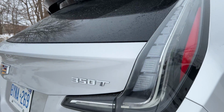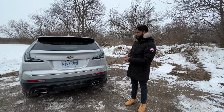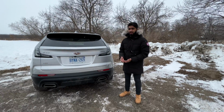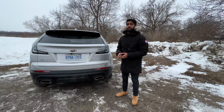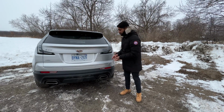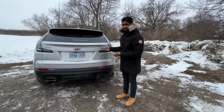Now, I don't know why Cadillac put it there. You know, to a normal person on the road, they would think it's something to do with the horsepower, but this car doesn't have 350 horsepower. It has 237. So what does it mean? Well, it's the 350 Newton meters, which is essentially equivalent to the 257 pound-feet of torque. Not sure why they chose to put the 350T here. They could have just put something else or just not put this badge here at all, but hey, it is what it is.